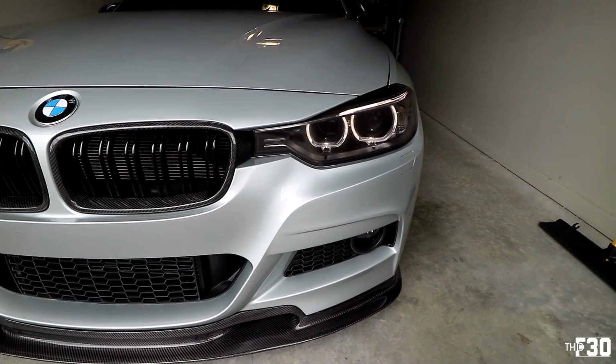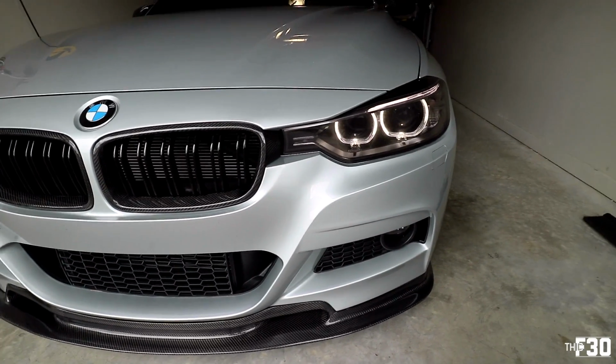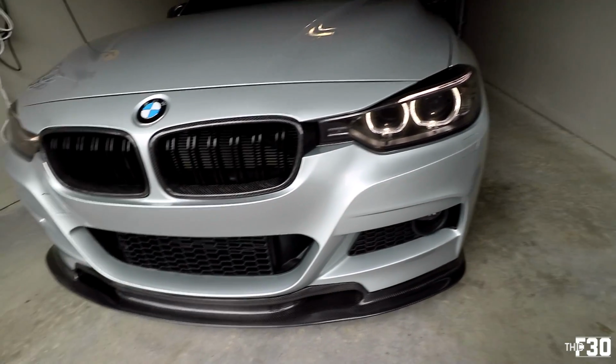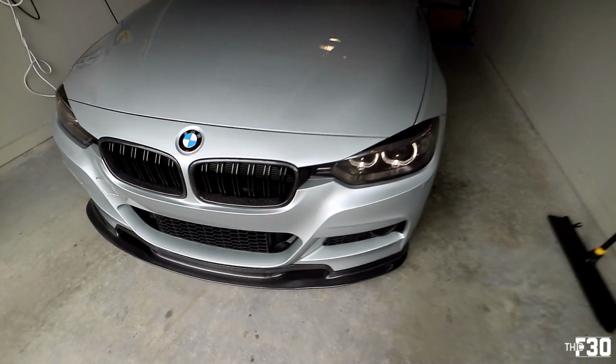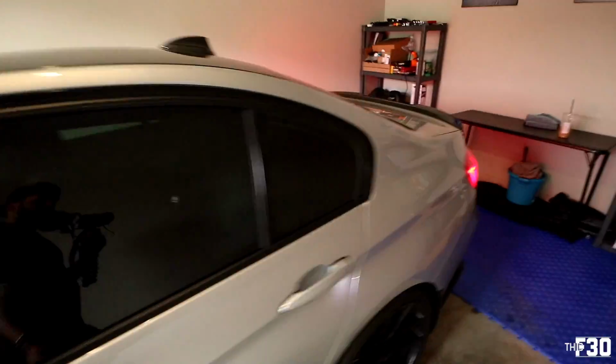I have a bigger car show coming up, an indoor expo show at the end of the month, and we're gonna leave them on until then. But after that, we're gonna have to get rid of them just because they're unsafe at night. So that's kind of what's going on with those lights.